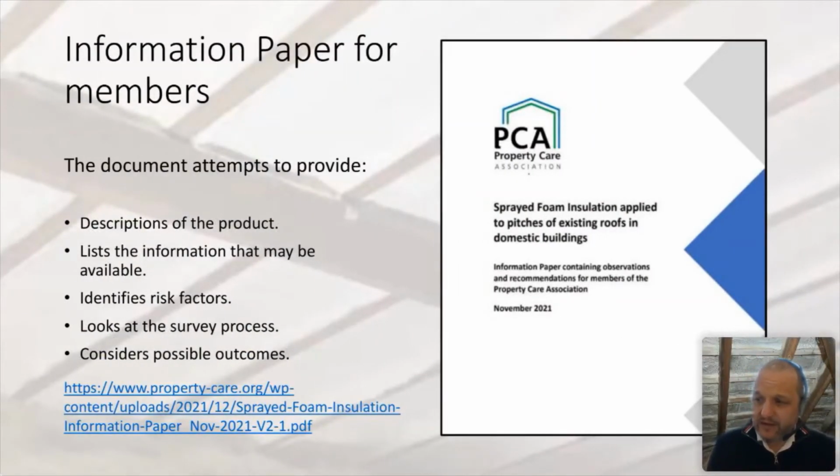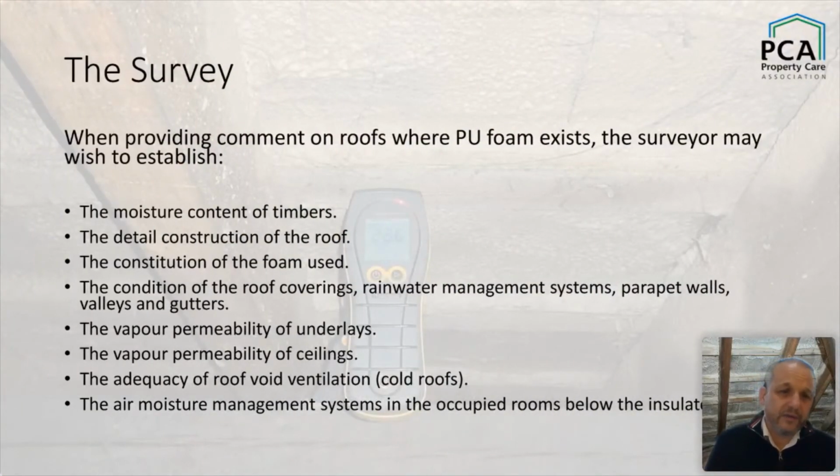PCA, I would say our mission was kind of vaguely accomplished, because we put together an information paper directed at our members that covered most of what we've talked about today and gave some instruction on inspection process. And so, what we've said in that guidance to our members is that you have to understand the moisture content of timbers. You need to be able to understand the detailed construction of the roof, and that includes, which is often a difficult thing, the vapor permeability characteristics of underlays. Very difficult to do retrospectively, but you really need to establish that.